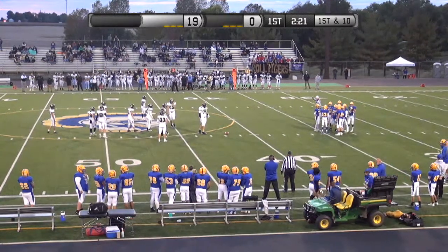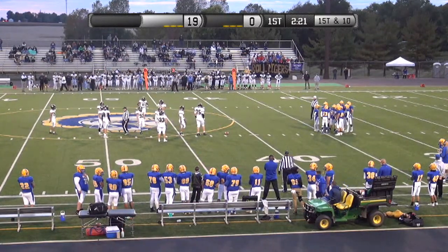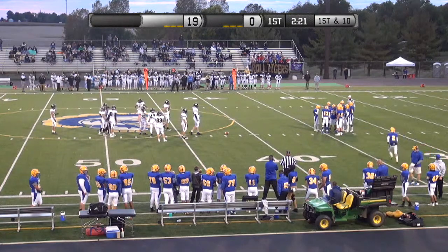So, see, there we go. We're getting insight already from Maxie. Simultaneous catch goes to the offense. So that is good for Willis.